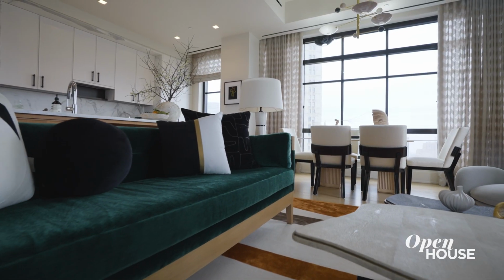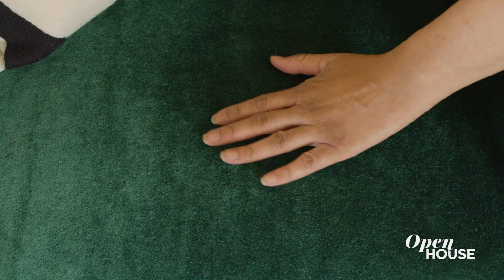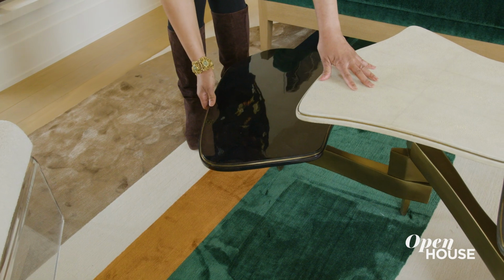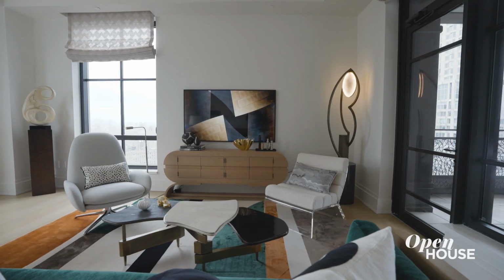The starting point for the design of this seating area is the custom rug, and it incorporates both greens and curves. I designed the sofa with a really angular profile, and I picked a fabric that's the same green as the rug. I just love this coffee table. It really is functional art, and it includes a chagrin finish. And what's really cool is it actually moves around, so you can create new designs whenever you feel like it.